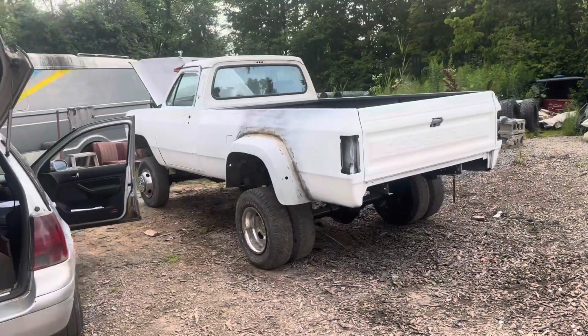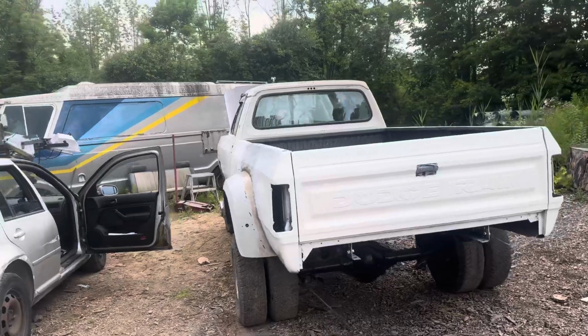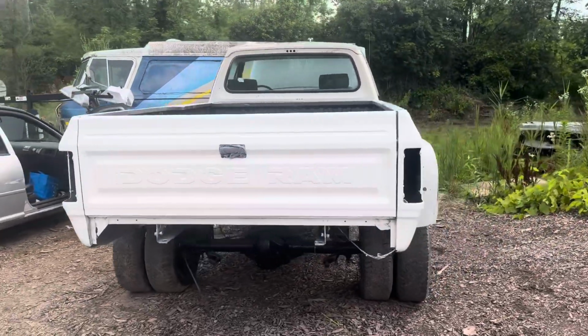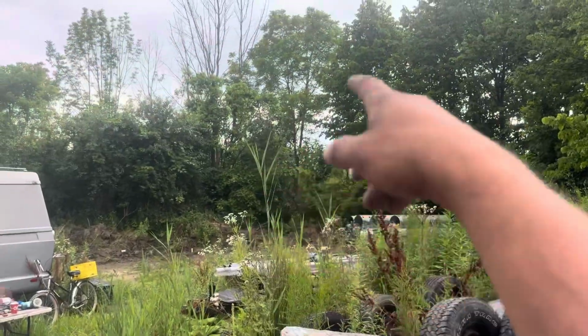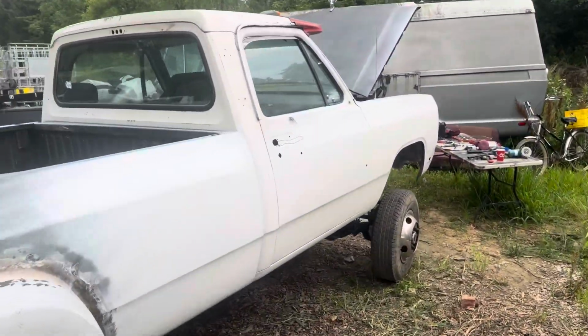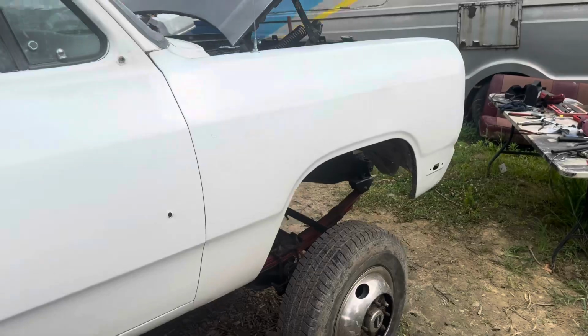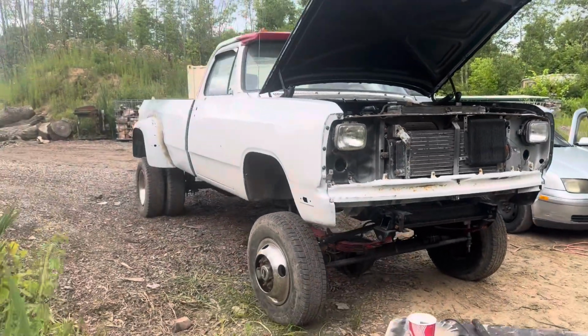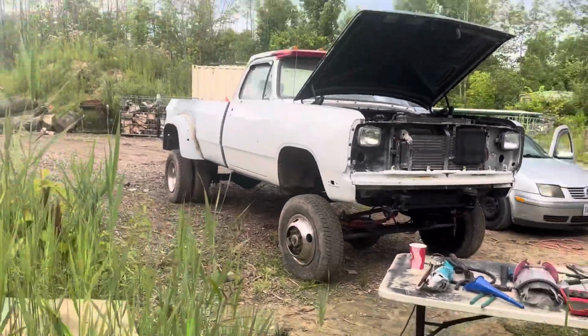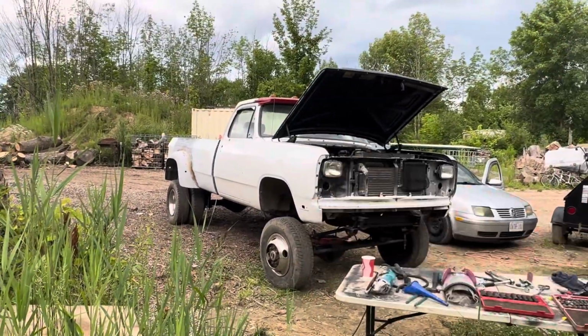Alrighty boys, so we are getting her licked. She looks fantastic. We took her for a rip up and down the road like 5 times today. She needs an alignment real bad, and we need some shocks. We don't got any shocks, so my head was bouncing around in there.